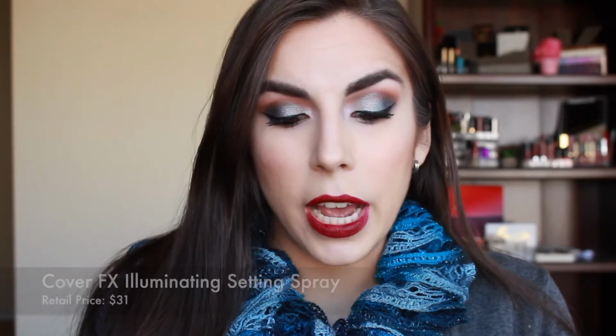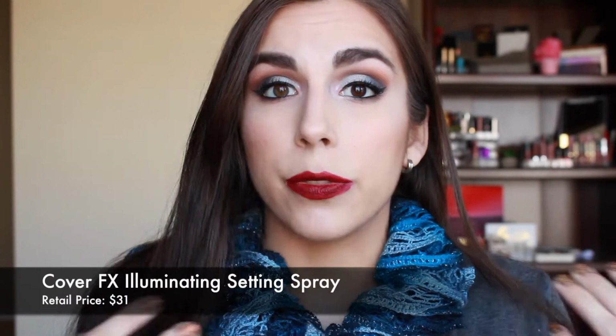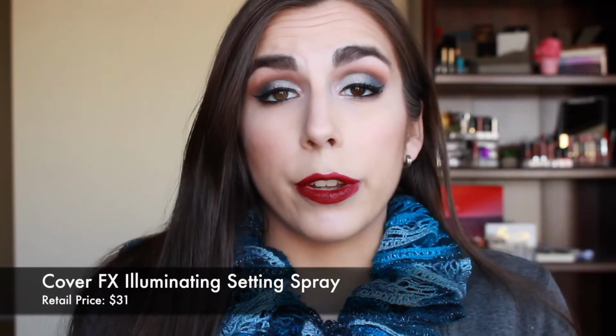Before I forget, I also got the Cover FX Illuminating Setting Spray. Retails for $31, which was a great value for this box, but since it was illuminating, I stayed far from it. I just knew it wasn't going to be for me. I still appreciate that they put something like that in a Boxycharm. Boxycharm does the best they can. They didn't know that I hated illumination or that I have oily skin. But for me, I'm not going to give you a review because I'm not going to try it.